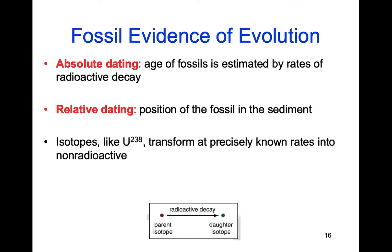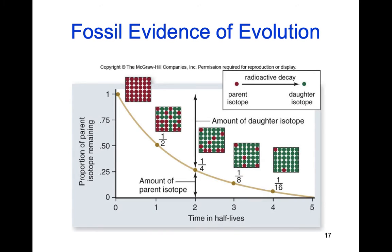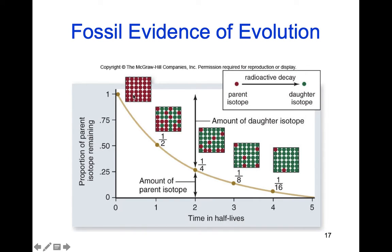There are lots of different isotopes that we use for absolute dating. Uranium-238 is one of them. You have probably heard of carbon dating. And what we need to understand about all of this process is something known as a half-life. A half-life is the rate of decay of whatever that isotope in the organism is. This is probably not going to make any sense to you until you look at this video, and you only need to watch the first 2 minutes of the video because it's a really good explanation of what a half-life is and how you determine how old an organism is by how much of that radioactive isotope is left.